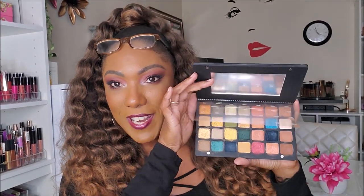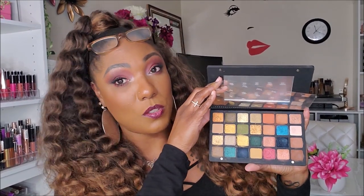I love this palette. It's gorgeous. It's a very pricey palette, but I don't regret not one dime that I spent on it. I did do a video for this if you want to check it out. This is her latest palette, the Metropolis, full of beautiful, warm fall shades, but there's also some really bold blues and greens in here to play with all of these golds.